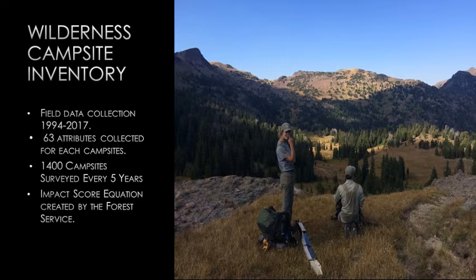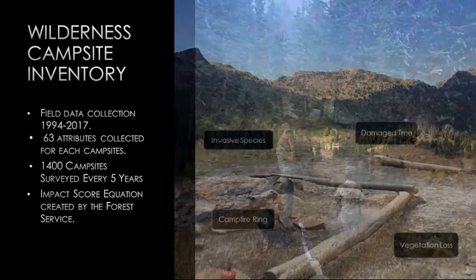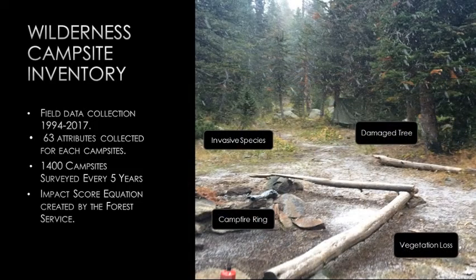So for each of these campsites, 63 attributes are collected. These include the GPS coordinates or the habitat type of the area. But what we're really interested in are measures of impacts. For example, we'll measure the barren area of the campsite. There are measures of vegetation loss or other soil loss. There's measures of how many damaged trees are in the area. Are there invasive species present?